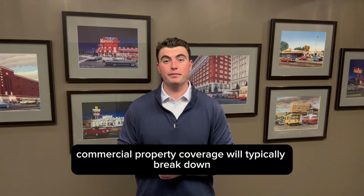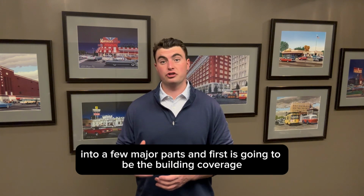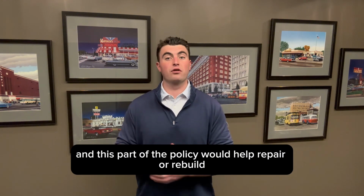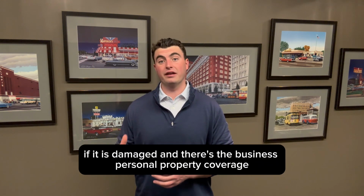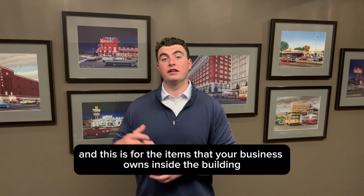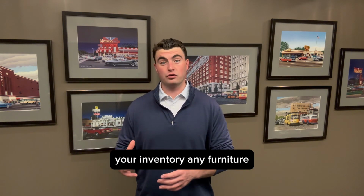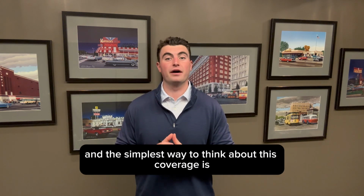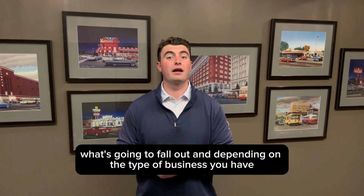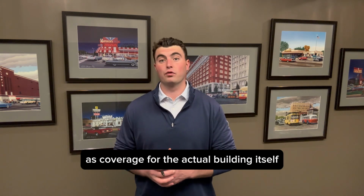Commercial property coverage will typically break down into a few major parts. First is going to be the building coverage. So coverage for the actual structure itself if you do own the building. And this part of the policy would help repair or rebuild if it is damaged. And there's the business personal property coverage. And this is for the items that your business owns inside the building. Things like your equipment, your inventory, any furniture. And the simplest way to think about this coverage is if you flip the building upside down, what's going to fall out? And depending on the type of business you have, this part of the policy is just as important as coverage for the actual building itself.